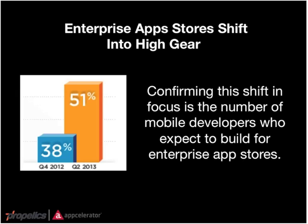Really interesting, though. I mean, Q4 of last year, 38% of folks thought that they were going to build applications that were meant to go into enterprise app stores. Now that number is more like 51%. So it really does show the rapid shift away from business to consumer or games or other apps like that, really focusing on those internal app stores that will be built.